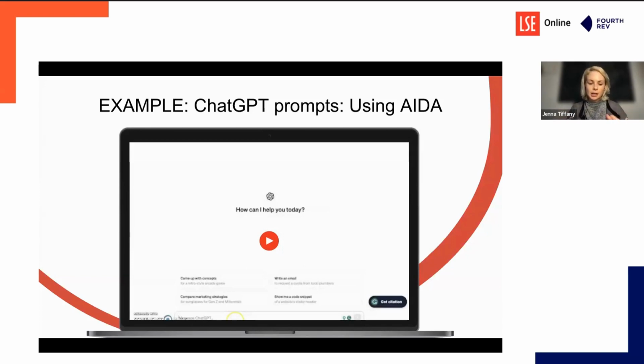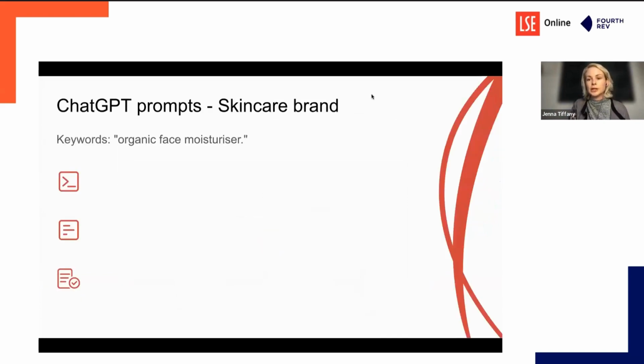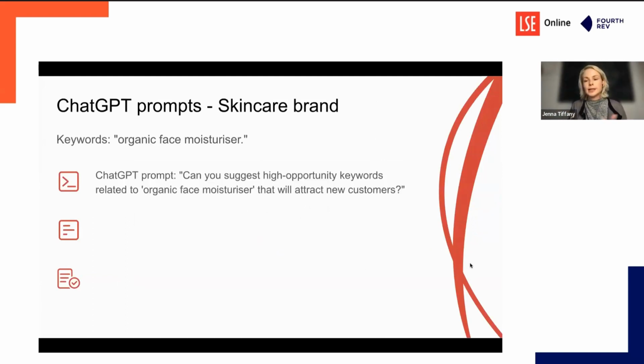But thinking about this as an all-encompassing prompt. So not just creating the blog content, but also then you could be thinking about the imagery it might recommend as well. The SEO aspect is really important to feed in there, to have that strategic angle. So if we look at it from another example here, let's say your keywords are organic face moisturizer, and you want to now use ChatGPT to give you some ideas for other keywords that are related to your most focused keywords that you have at the moment on your website that will now attract new customers.